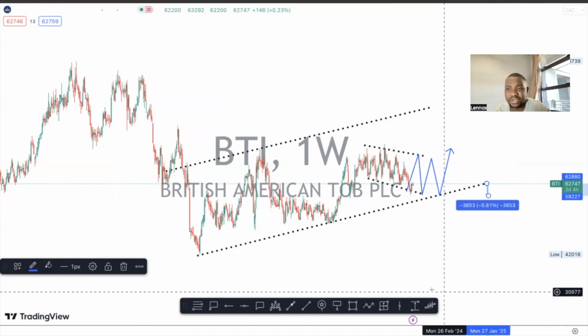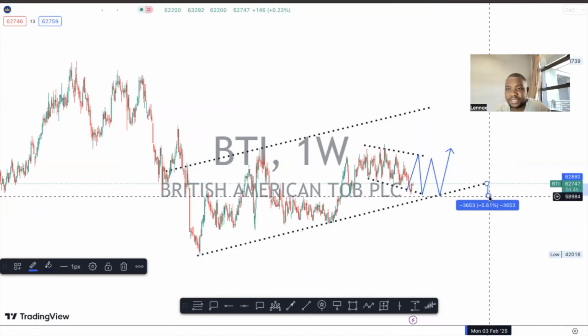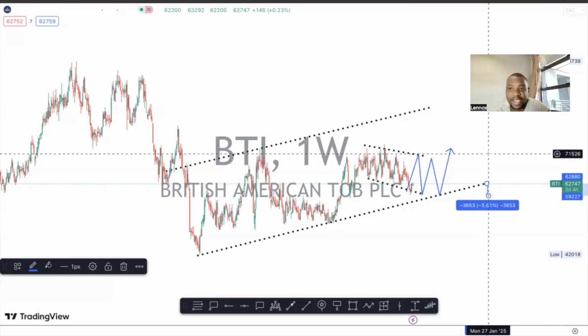But this stock is looking very okay, and I maintain my bullish sentiment on the stock, bearing in mind that we might see a 5 to 6% drawdown on the stock. But the stock is looking very well, and at some point in future, I think we're likely to see the stock going back to 700 rand per share. That'll be my analysis on British American Tobacco.